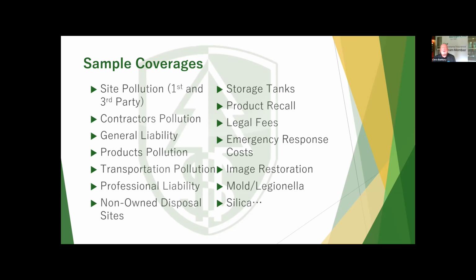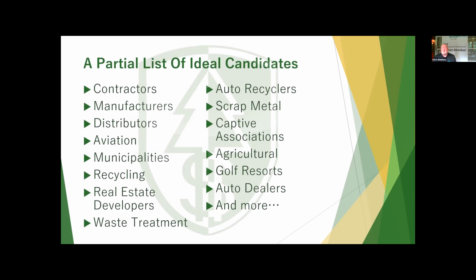We also have products pollution, transportation, professional liability, non-owned disposal sites, storage tanks, product recall, legal fees, emergency response, and so much more. And a partial list of candidates for EnviroCap. We just give you a list here. Again, this is just a partial list. We want to just kind of give you an overview.